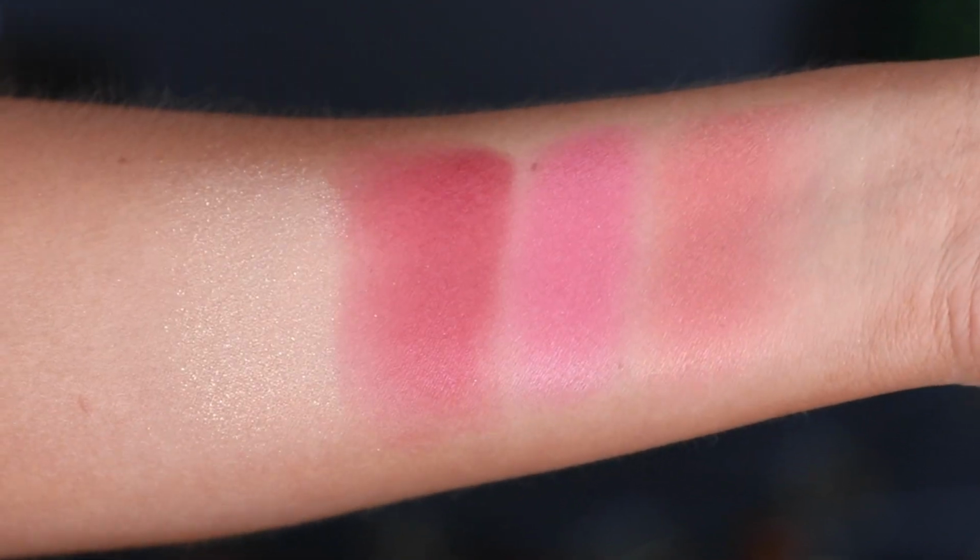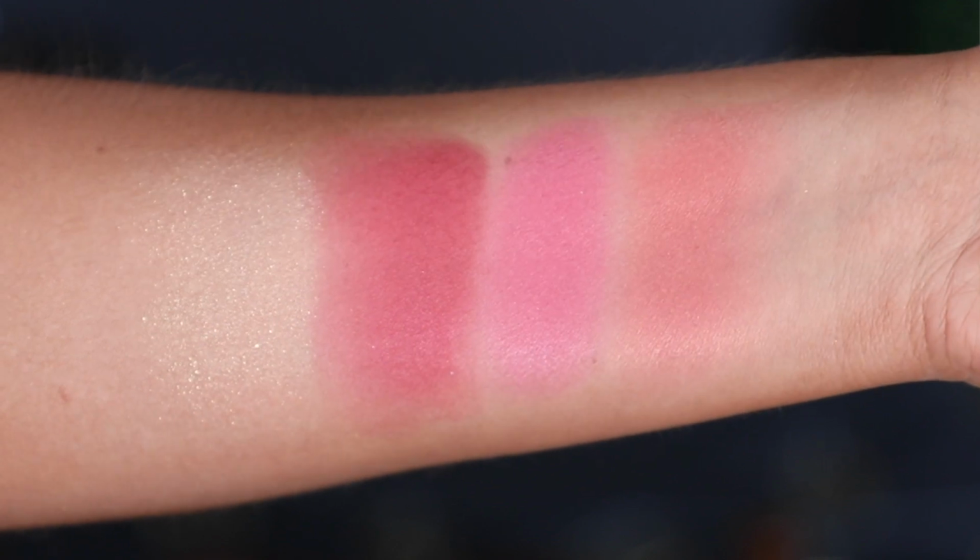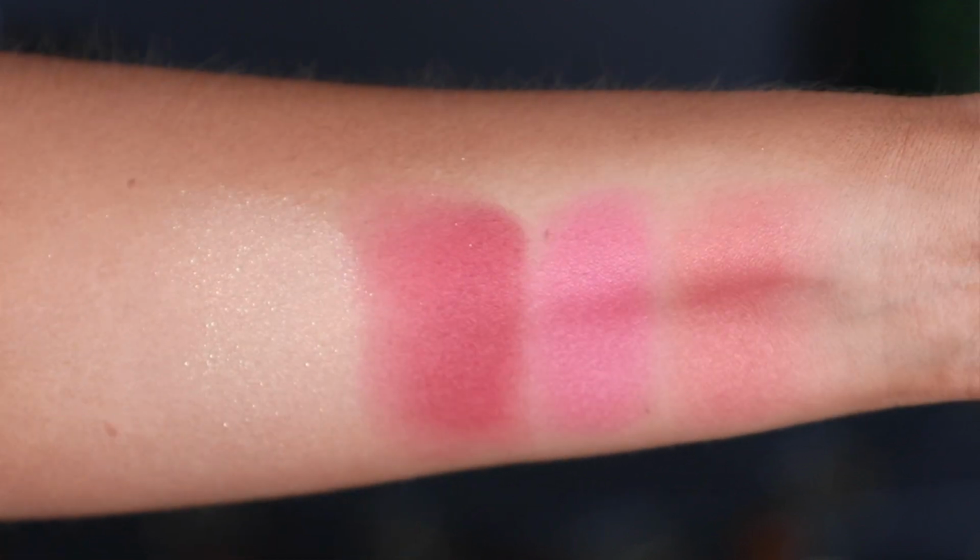I'm going to blend them just a little bit so they'll look more how they would on the face. But this is a new formula from Pat, I believe. This is a baked formula. I really like baked cheek products, so I'm sure I will get on with this well.